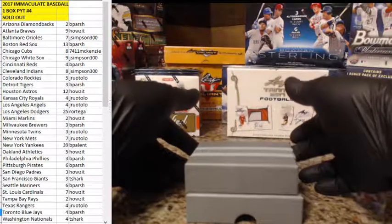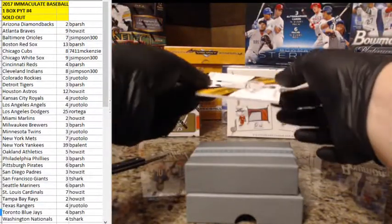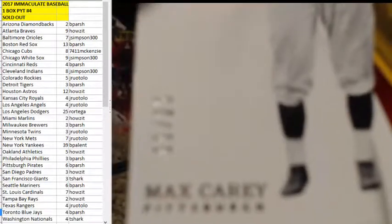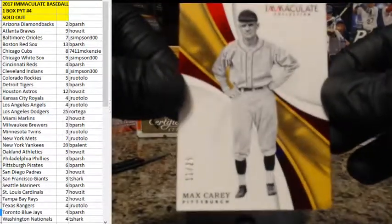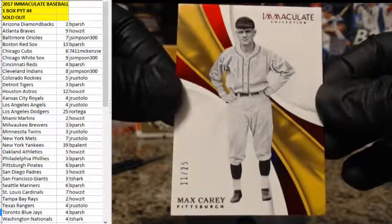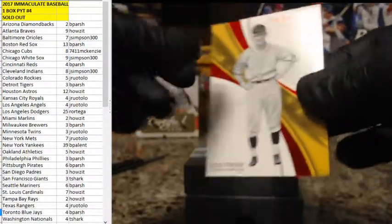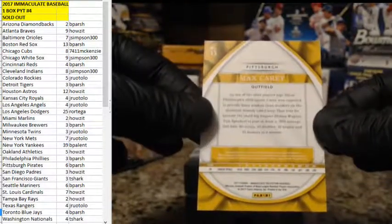Okay. First card out of the box. Max Carey for Pittsburgh out of 25. 11 out of 25. Old timer for Pittsburgh. Nice. Parsh getting that one. Nice card.